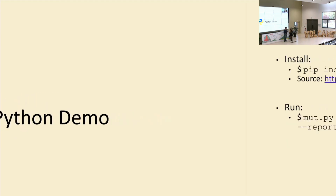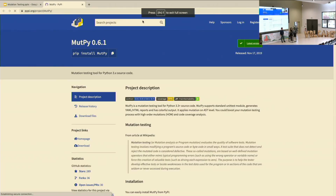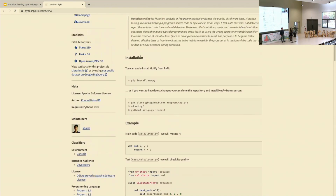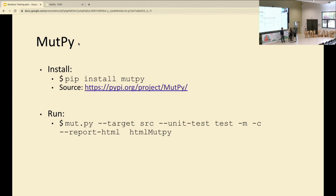Yes. So for Python, there are a few tools. I'm going to walk you through them, and we'll have a demo about one of them. The first one is MutPy. The installation is really straightforward. pip install mutpy, and here we can go to their official web page. There they explain everything about how you install it, how to use it. So it's pretty, as I said, straightforward.